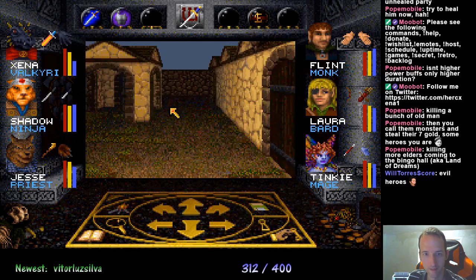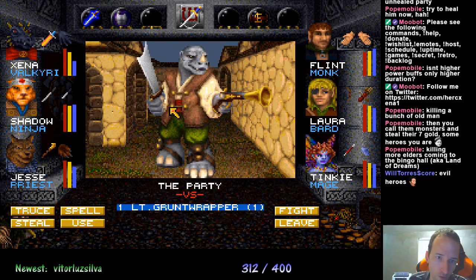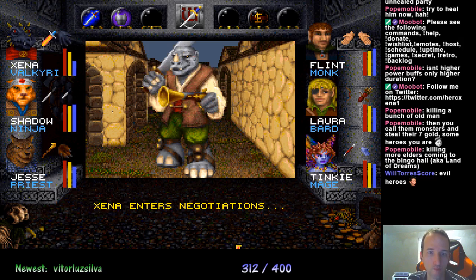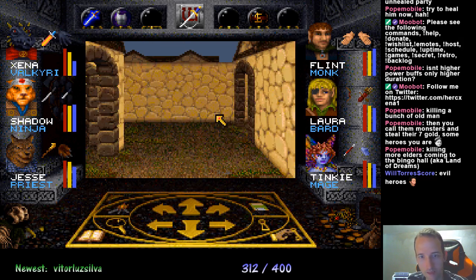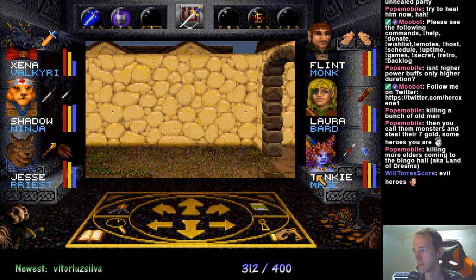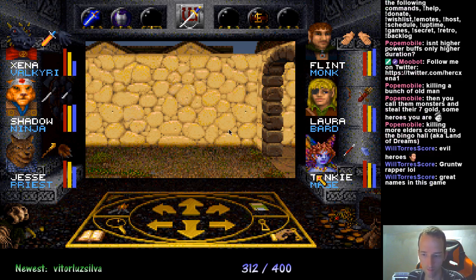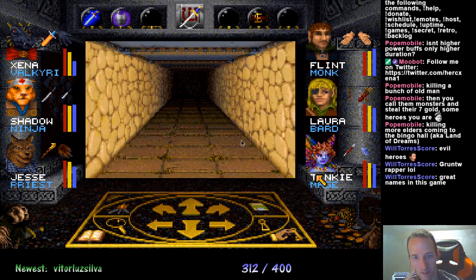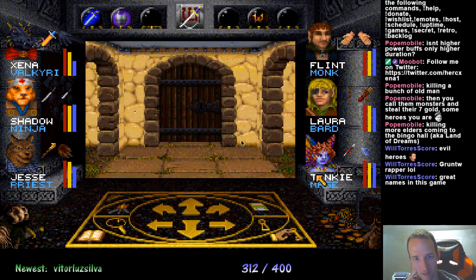Exit. Another fight. One Lieutenant Grunt Rapper. Enters negotiation. Looks pleased. Leave. Alright. Let's see where he's located at. I need to go all the way back. Yeah, that's a great name. Great name in this game. Great monster artwork in this game. And let's get back here.